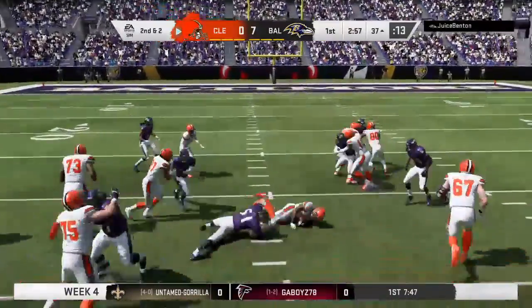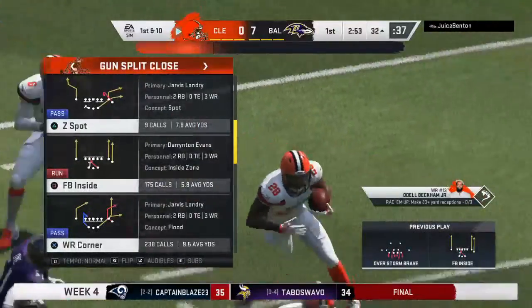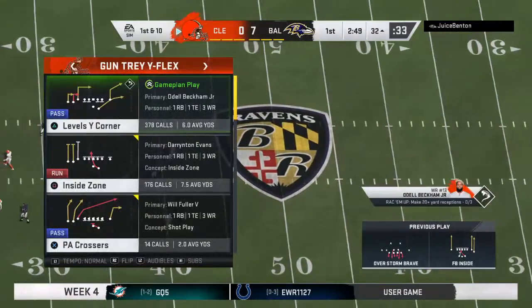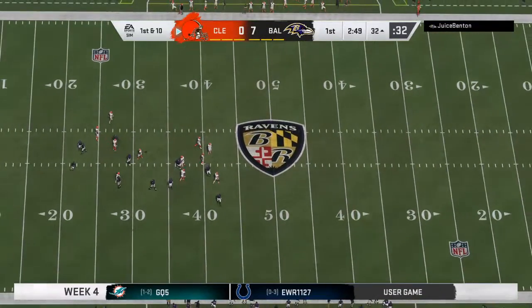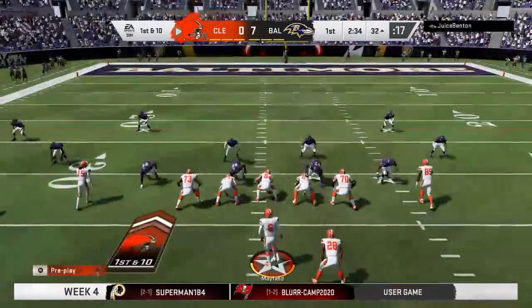On 2nd down, it's Evans. And he gets it down to the 32. 2nd and 2 is prime time for a little bit of a gamble, isn't it? Open up the playbook, go play action, toss that bad boy deep. But in this situation, go ahead and give it to your back. Let him pick up a first down, keep the sticks moving.